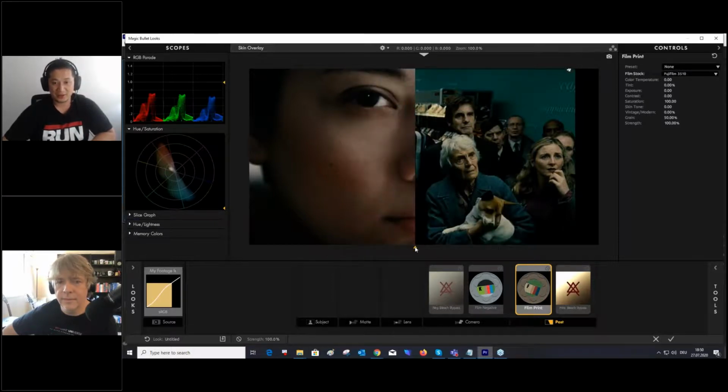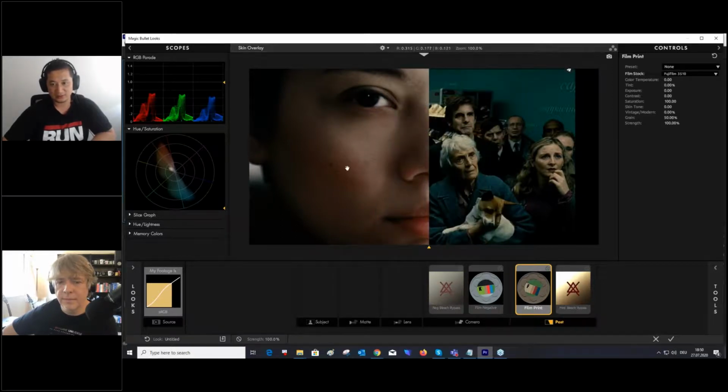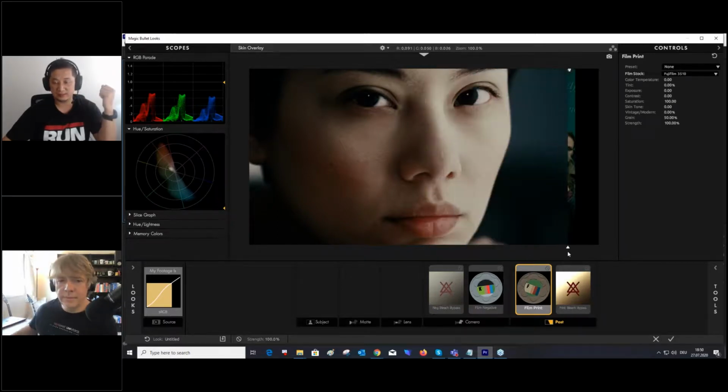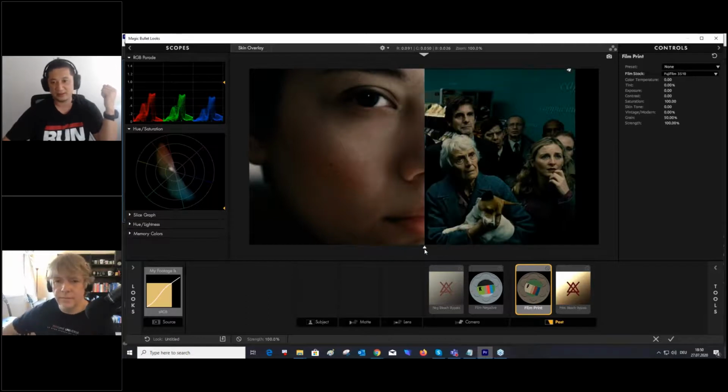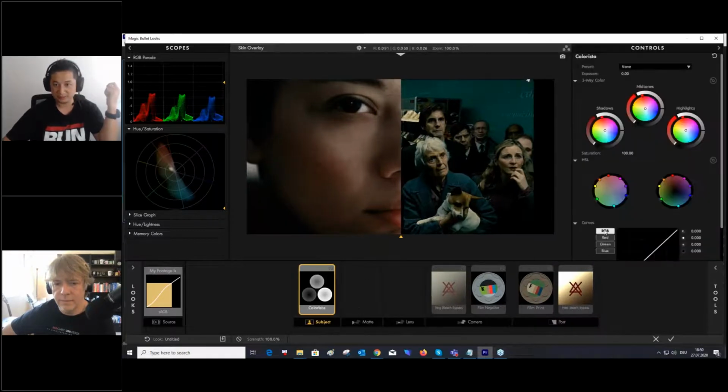Here we see that the skin tone is a little bit too magenta in my footage compared to Children of Men. And the shadow is too blue and it should go more cyan. So we can do that by using Colorista again, and we can drop it in the subject category. And I can push my midtones closer to yellow. I can push my highlights closer to yellow as well, and push my shadow to cyan.